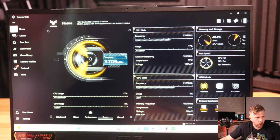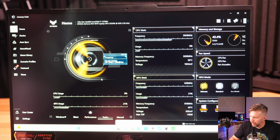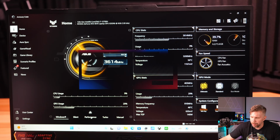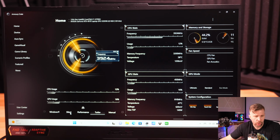Okay, so this is the core dashboard that you need to be aware of and learn. If you click the Windows profile, that will basically default to whatever you set in your power settings for Windows 10. I will pretty much use performance or turbo or manual, unless maybe I'm in a library or some kind of similar setting. Silent mode is basically designed for ultra low quiet gameplay, or if you want this machine to be quiet in the office. It's gonna significantly reduce your performance.